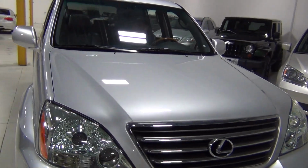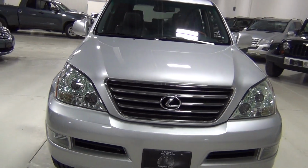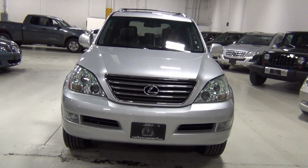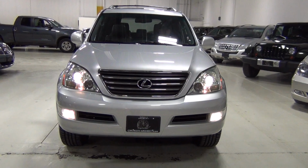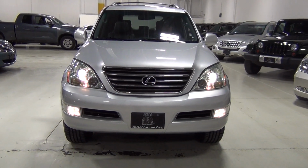Okay, I'll show you the front of the vehicle. And now we will show you the engine.